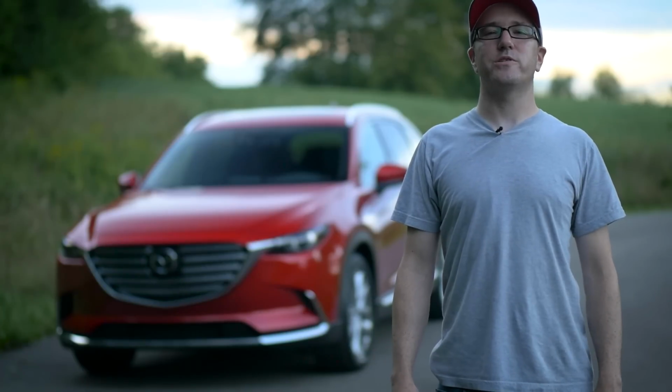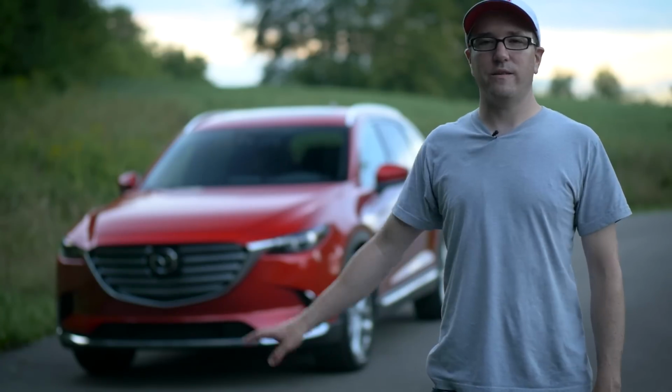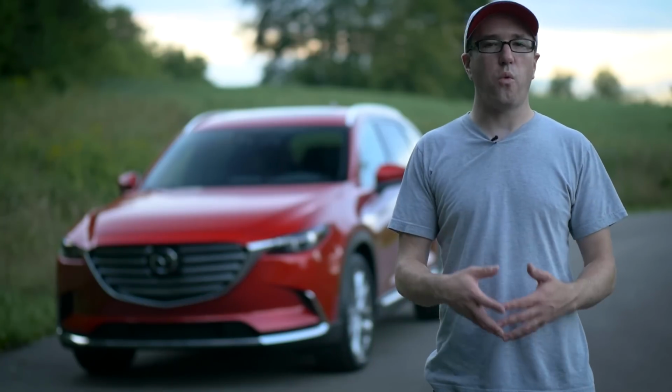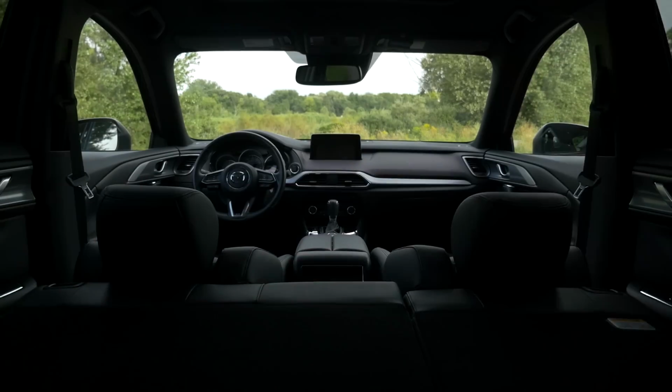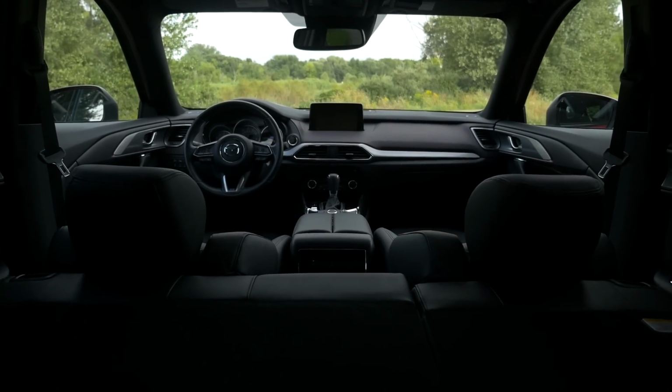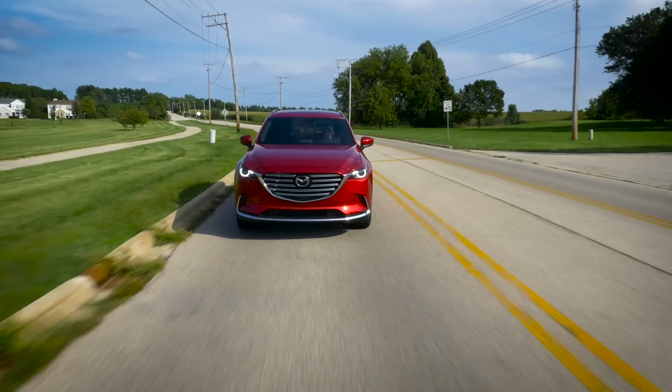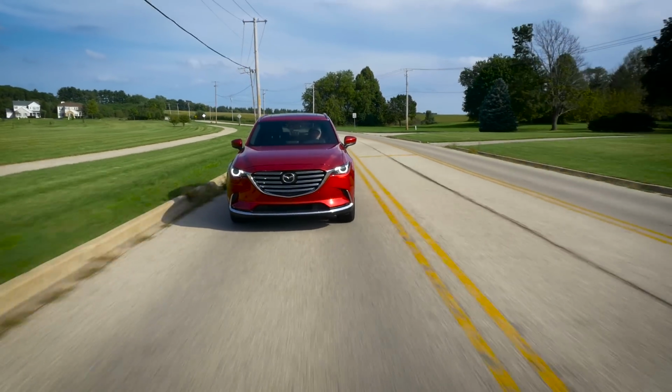So what's the conclusion? Well, that's pretty simple. This is the best mainstream vehicle Mazda's ever produced in terms of refinement, quality, comfort, driving dynamics, interior space, attention to detail, and you can tow with it. It's a big cruiser without feeling like a big cruiser.